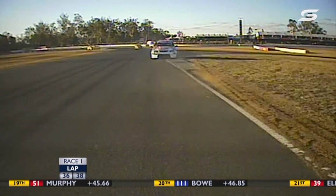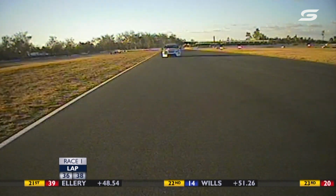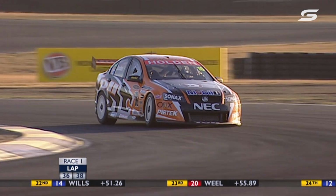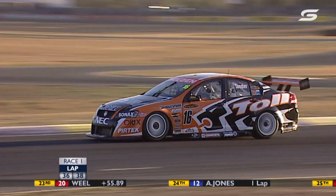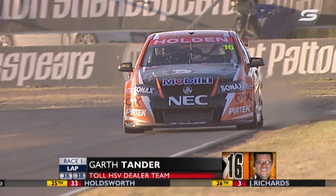So Lowndes making adjustments to Andy Rollbar on that car just to recover a little bit of pace. Don't forget 2 more races to come tomorrow here on 7.